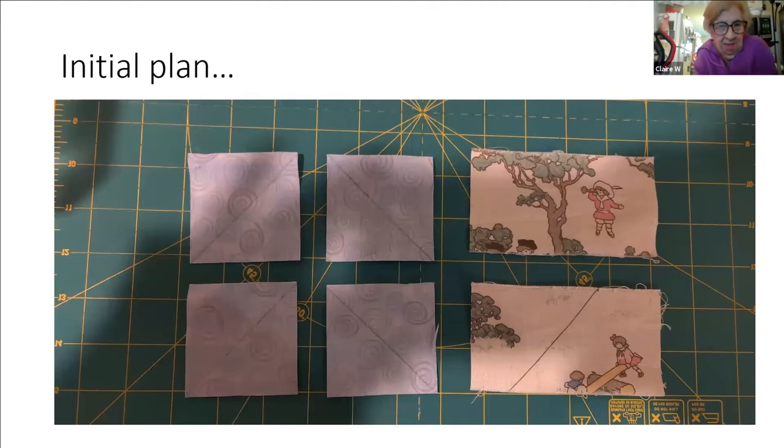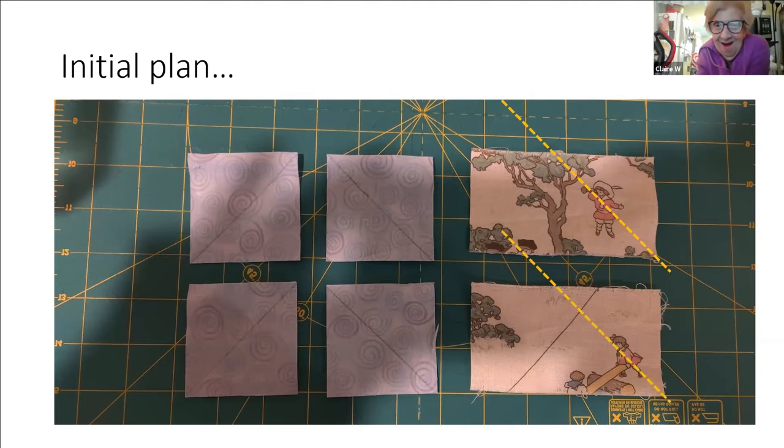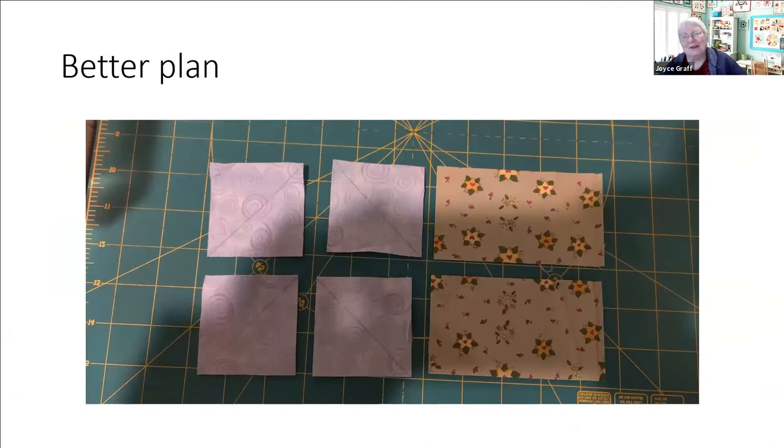So I set out to make some of these, and I had some scraps that were the right width. I thought, wouldn't it be cute to have these little children in the blocks? Then I realized that if I make a flying goose out of that, I chop the head off that kid. Poor kid. And I went, no, that's not really very good. So, second try. We'll use this one instead.